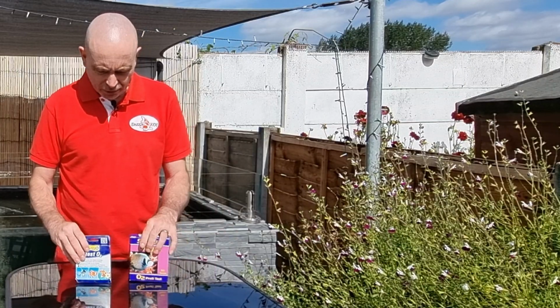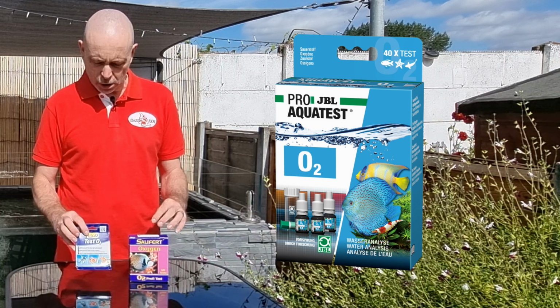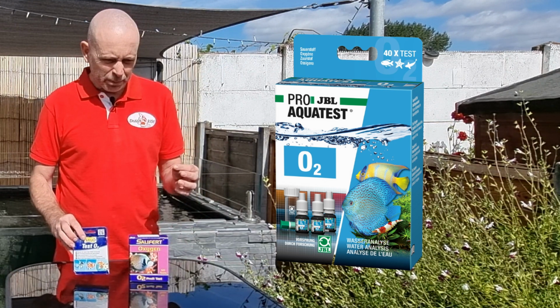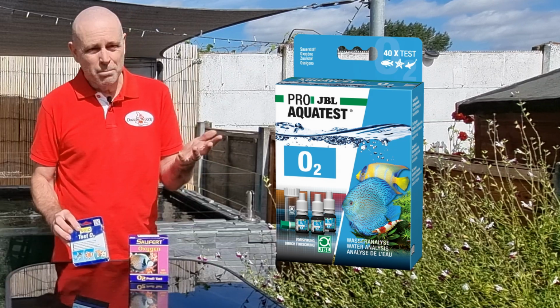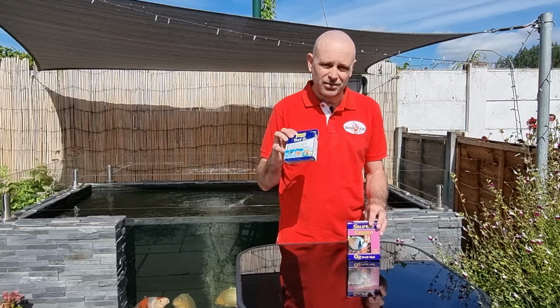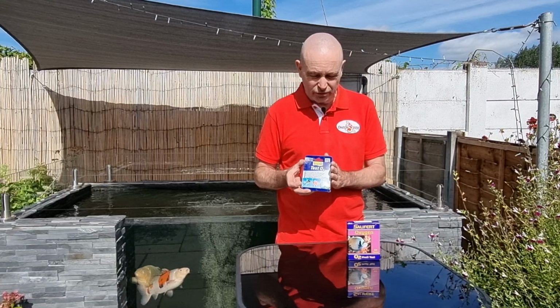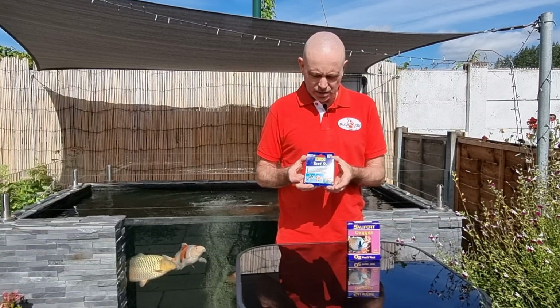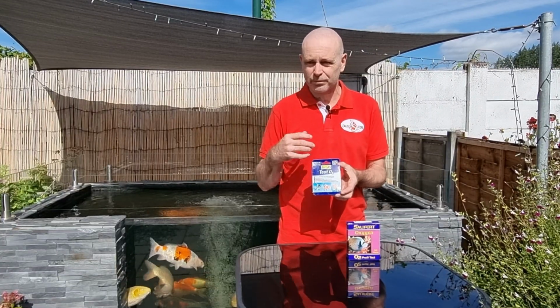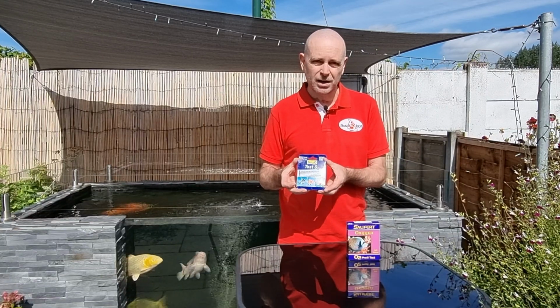The one that I use, I haven't actually got here with me, but I'll put it up on the screen. It's the JBL oxygen test. Again, a very similar price, about £10, but essentially it's exactly the same test as this Tetra test. So the Tetra and the JBL are exactly the same. They have the same procedure, the same bottles, everything, just branded differently.